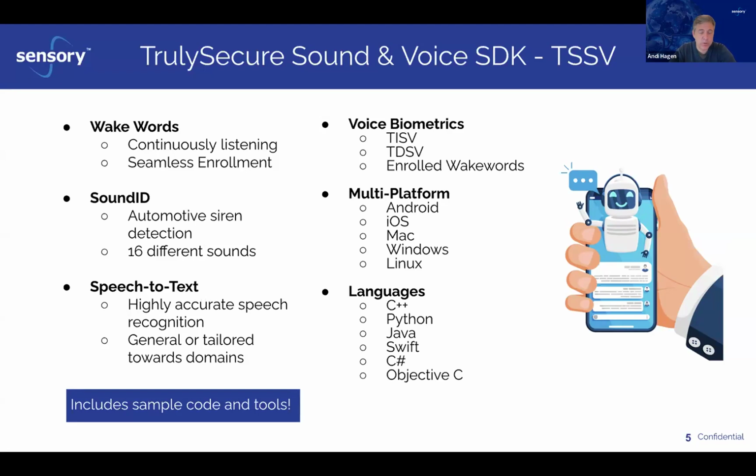For wake words, I'm going to go through them briefly and then a little bit more in detail afterwards. Wake words are just phrases, terms. You continuously listen to some audio and then it triggers with a specific term. Sound ID, we have a broad offering of 16 different sound classes, and we also have an automotive solution for sirens. Speech to text, that's actually brand new. We have a highly accurate speech recognition system just added to this SDK. It can be general or tailored towards a specific domain. And last but not least today, voice biometrics. There we have text-independent speaker verification, text-dependent speaker verification, and also enrolled wake words.